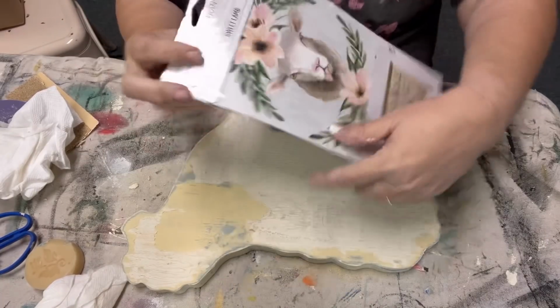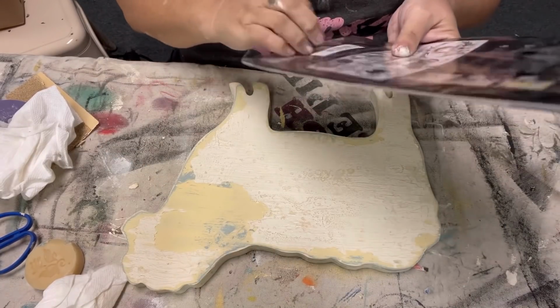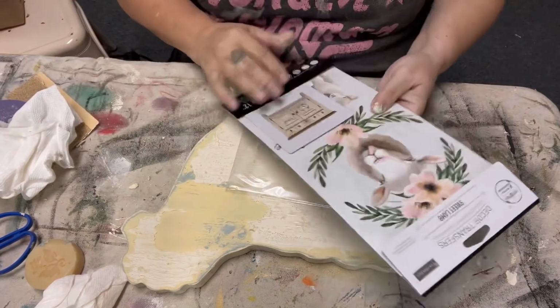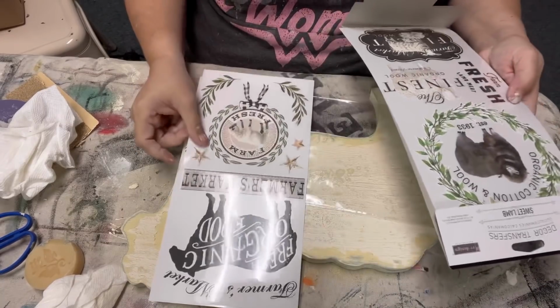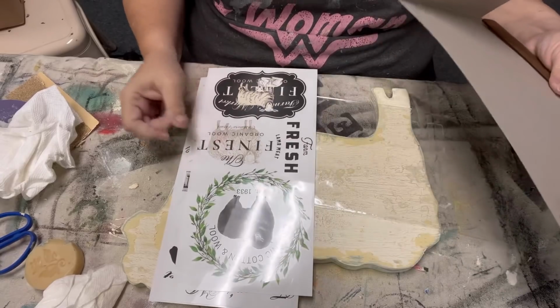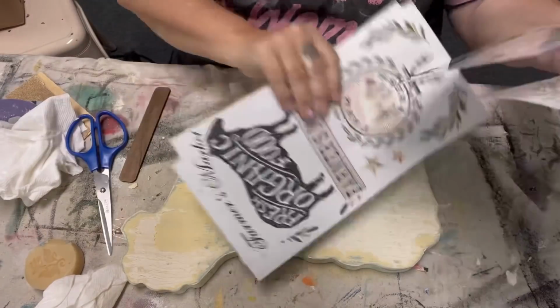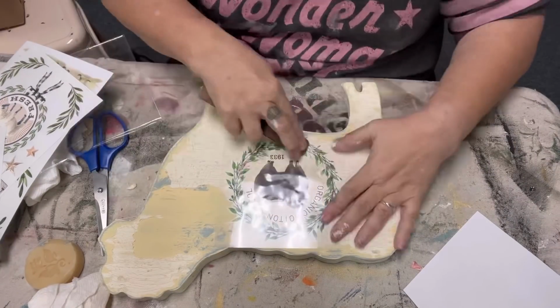With spring and Easter right around the corner, I thought the sweet lamb transfers were the perfect accent to this, and this is what I had planned on using from the beginning and what I was matching some of my colors around the theme of. And this is the sheep I want to use right here. In these packs, there are 3 different sheets and the stick, and I tell you, I love these.